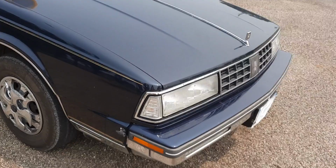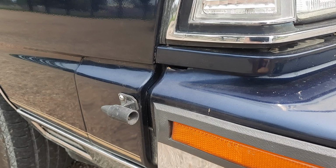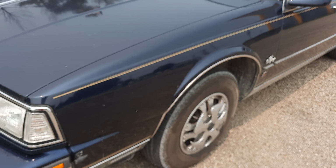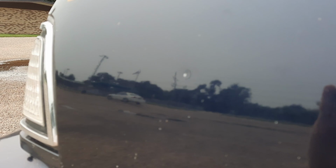These are actually deer whistles, but I don't hear it, but the deer hears it when they run off the road. When I was driving, I don't hear it, but the deer hears it, though. This is just a small little dent on it. It's not that bad, though, but this car is still in great condition.